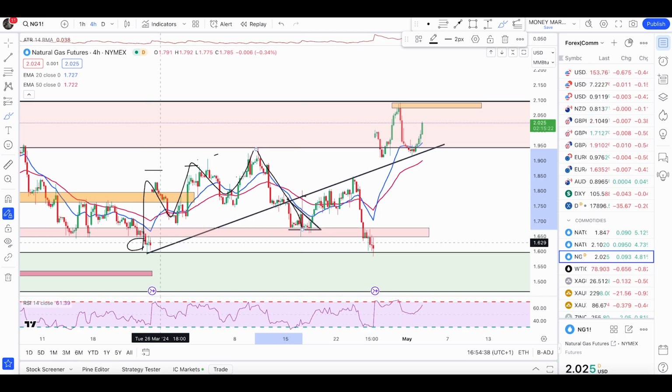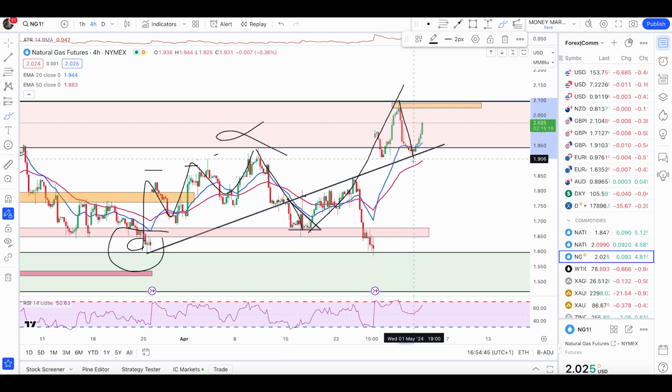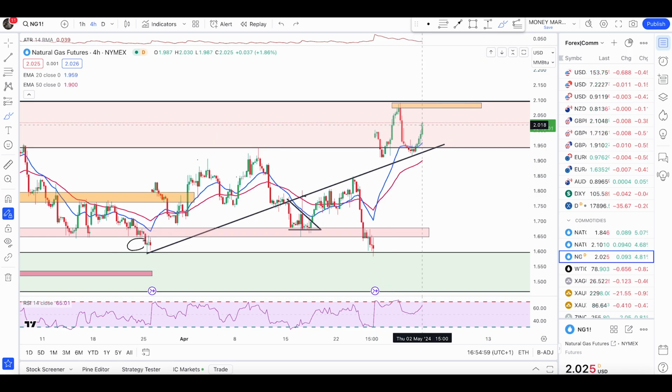A big pullback, not breaking below this low, means we are still in an uptrend, and price made another high and we had another pullback. So what we can expect is another push up, pullback, and then a push back up. As long as we are in a nice uptrend, we are only looking for counter trades from the area of value, exit, and look for a trend continuation bullish trade above 50 EMA. So that's what I'm looking at.